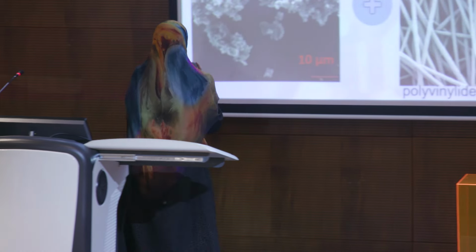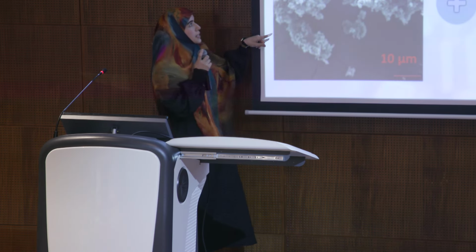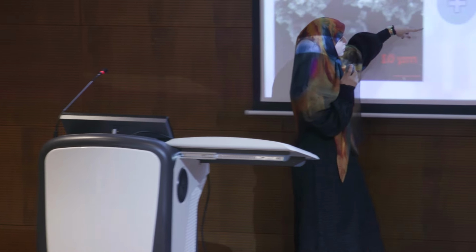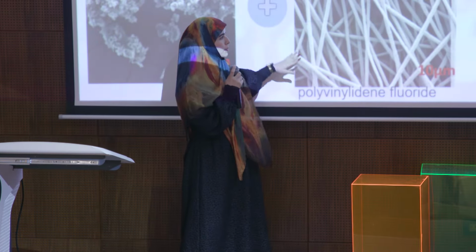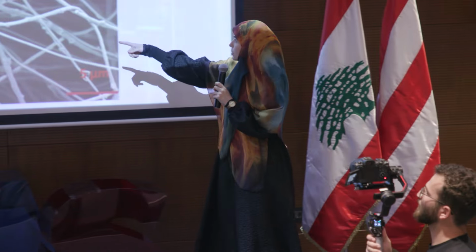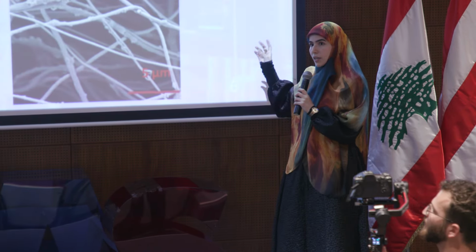Back to the catalyst. So this is the nano-sized and micro-sized catalyst, TiO2. It was electrospun. Those are the polymeric membranes. So using electrospinning, we got fibers decorated with TiO2. So now my catalyst is on the fibers of the membrane.